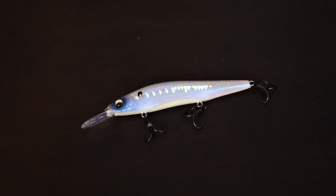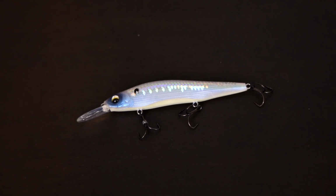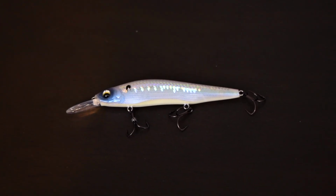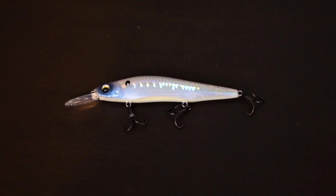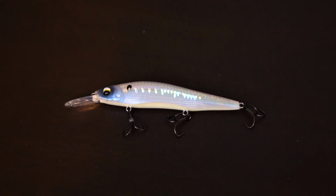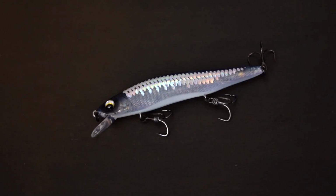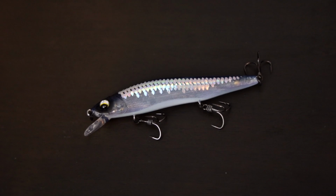When it comes to color, like I said, you have to have a deep and a shallow, but for color, I'm gonna use anything with some flash and white. That's always a good one if the water's a little bit dirty, so like a plain white like this one, that's when the water's stained, I'll go with that. A lot of times you're gonna have a lot of runoff and rain in the fall, so it might dirty up the water just a little bit. If you have a sunny day, I'll throw one with that flash on the sides.